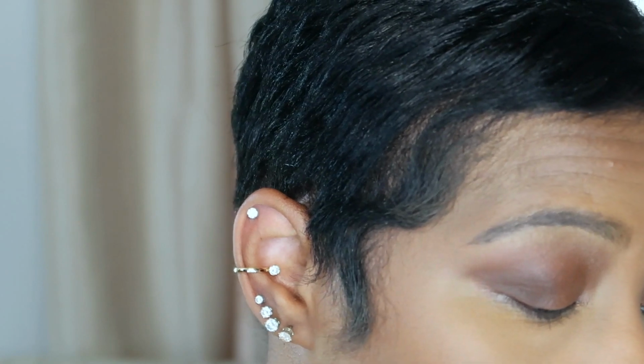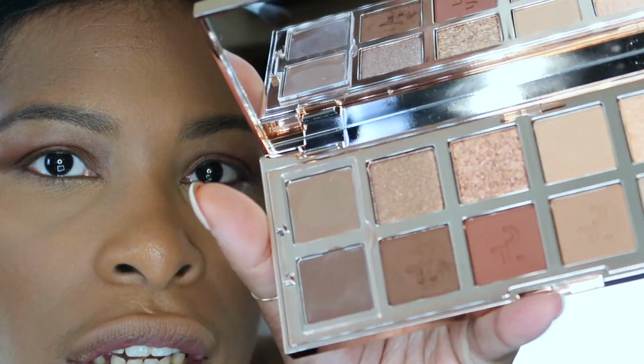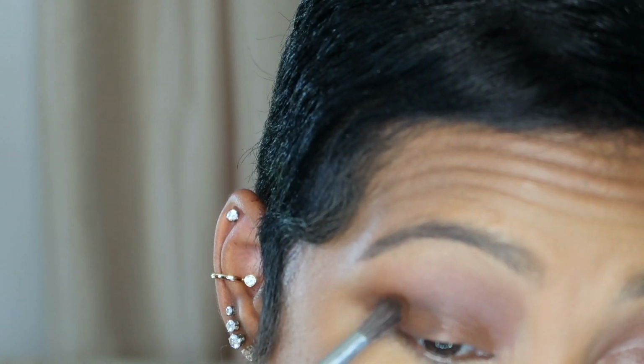Like, there's a little, oh, I just blew it off. I didn't mean to do that. So I'm not touching hard, but you can see it's kicking up and stuff coming out of the palette, which again, doesn't bother me. I'm not one of those sticklers for, you know, fallout and all that. I don't care about that stuff. Get a brush, wipe it off. So far, this is really beautiful.